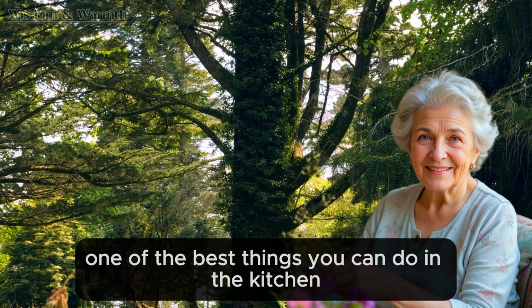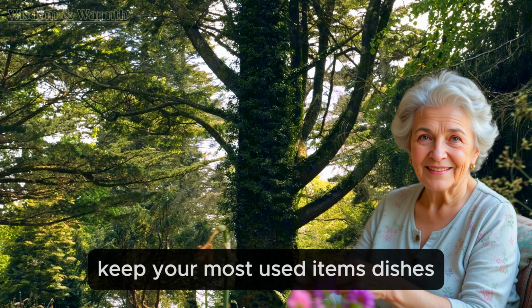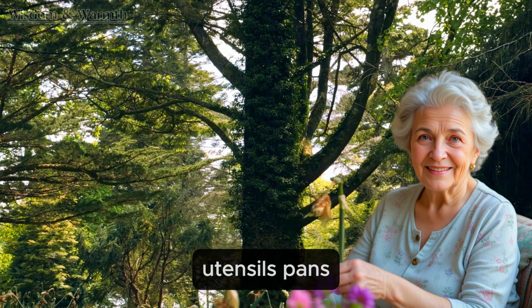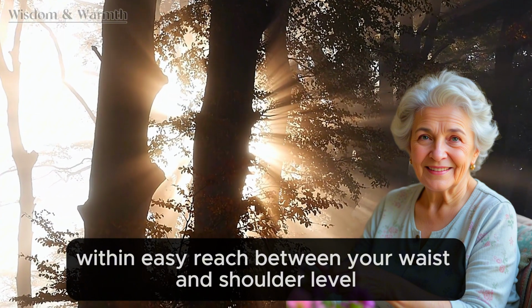One of the best things you can do in the kitchen is reorganize your storage. Keep your most used items, dishes, utensils, pans, within easy reach, between your waist and shoulder level.